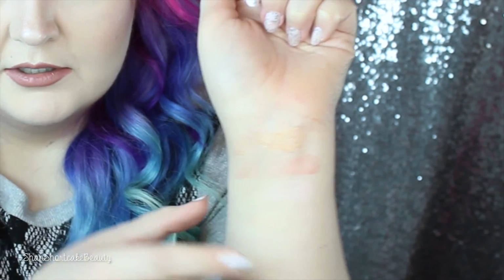So let's see, there are 4 shades in this highlighting palette. I have this on, but I did end up putting a different highlighter over it because it wasn't quite as intense as I expected it to be. When I first looked at this, it looked really shimmery, but once you get down into the product, it's really powdery. It's pretty though. It's a nice natural glow if you just blend it out on your cheekbones. Let me see if you're going to be able to see any of those.